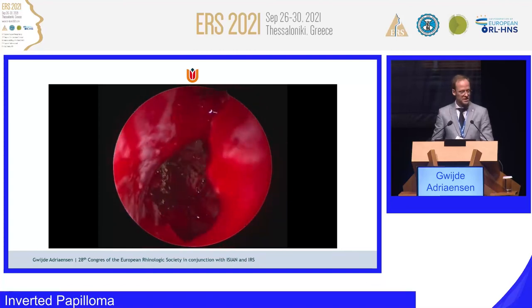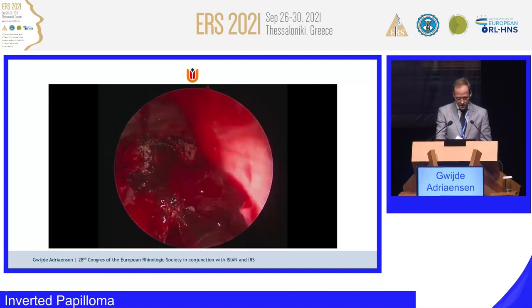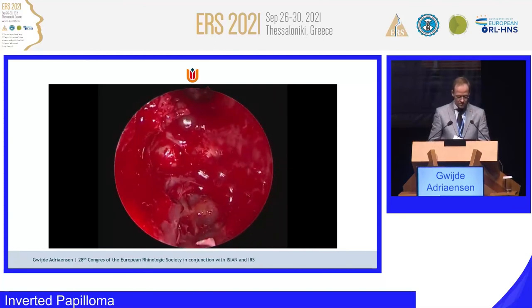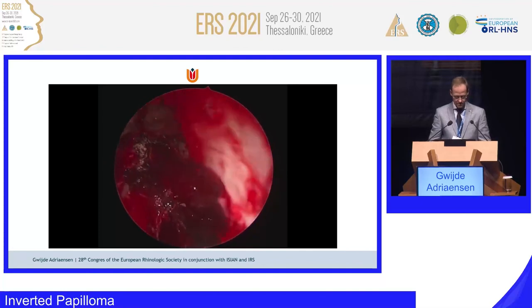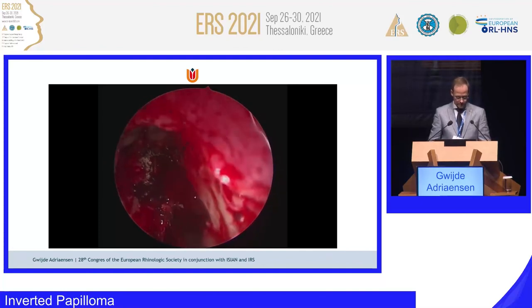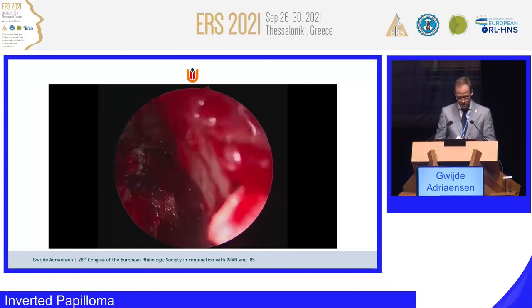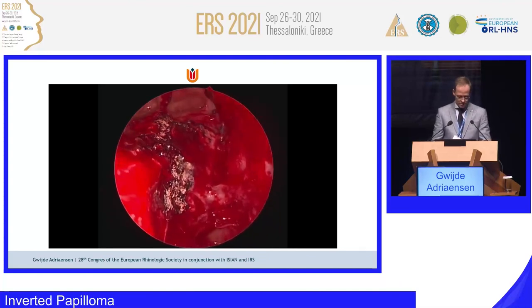It's a really extended Draf 3 with the floor, the frontal sinus on the other side, and then work around, and here you see the hyperostotic bone. Remove that, drill that, coagulate this, and then I was still thinking maybe I haven't removed enough in this area, which is a little bit tricky. So eventually, this is the end result.